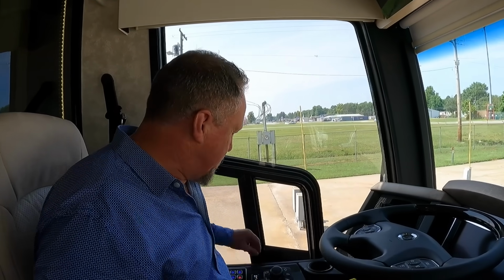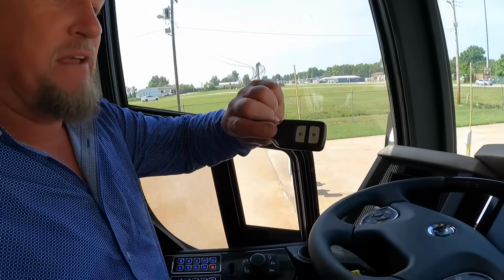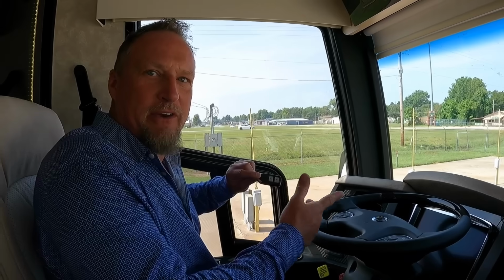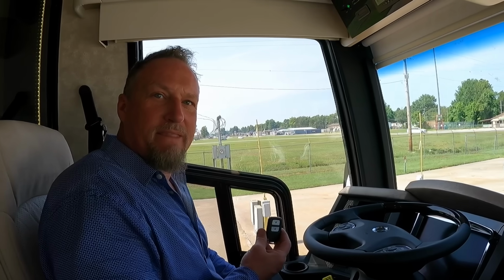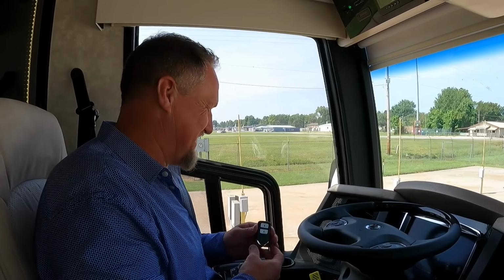So I'll do that. And this is pretty cool. We've got a little slot right here where we keep the key fob. That way it's close by, but it's not communicating with the ignition and drawing the battery down as they look for each other. Oh, very cool. Is that brand new? I don't think I've seen that before. This is brand new. Yes. Oh, very cool. You guys are always thinking of new stuff every time I come to Oklahoma.